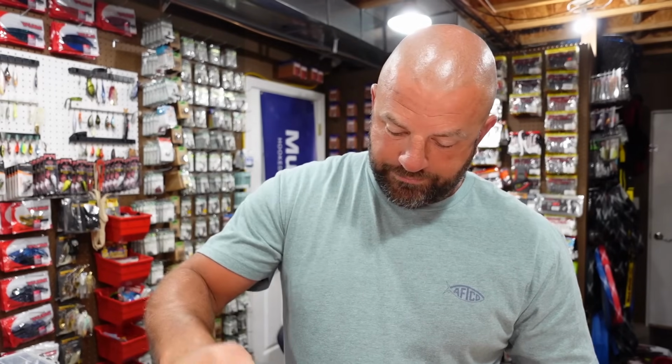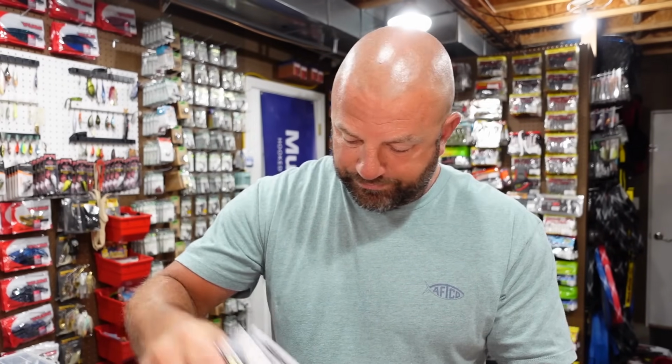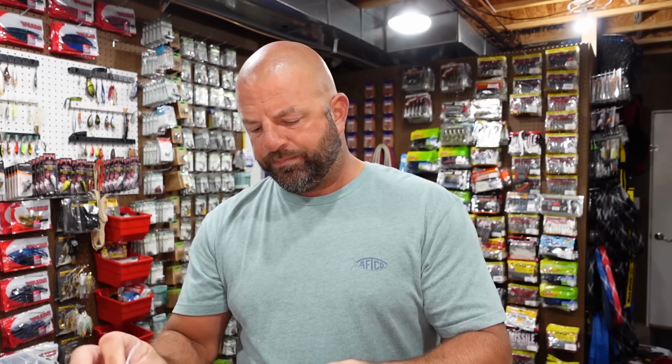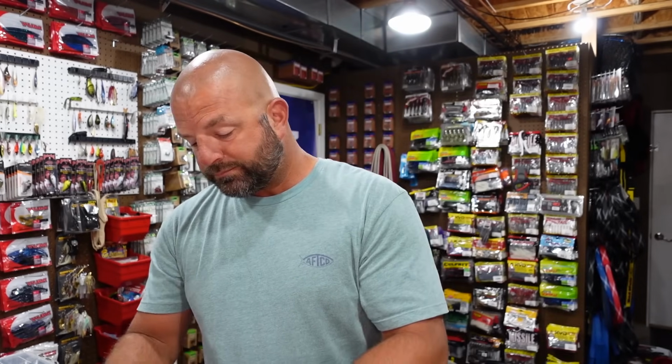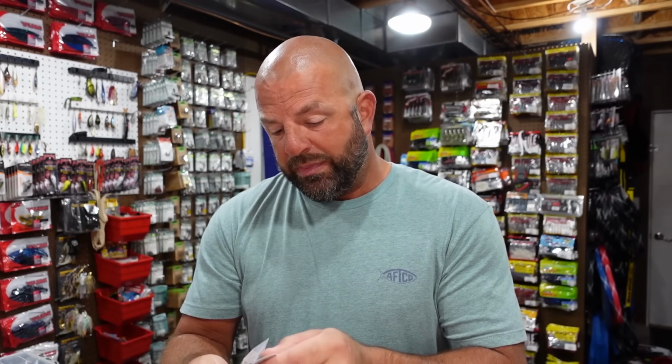So from Tackle Warehouse, let me just grab them all out here real fast. I don't believe I got a sale on these. And this is the only place you can get these because they are a Tackle Warehouse exclusive. These are the Z-Man Chatterbait Elite Evo Mini Max. Again, Tackle Warehouse exclusive. And the head design is a bit different. This looks just like the Evo head, so maybe these will fish a little bit different.